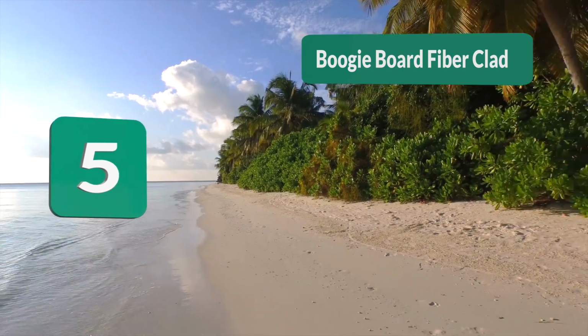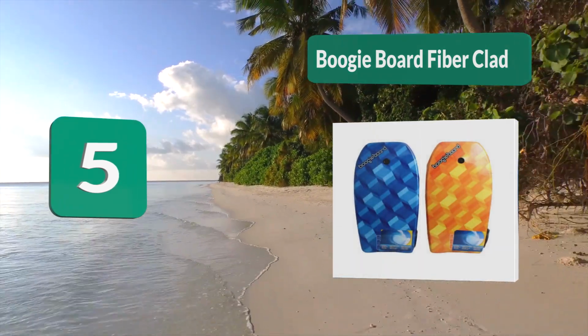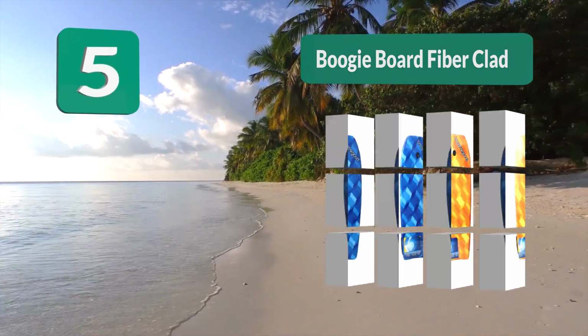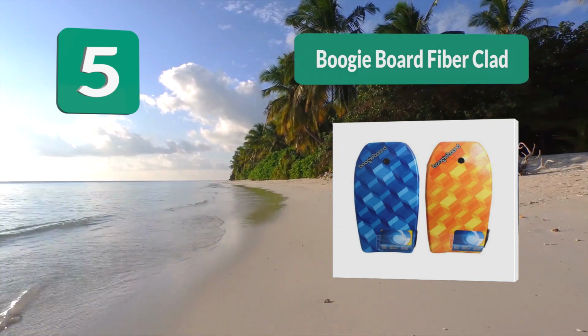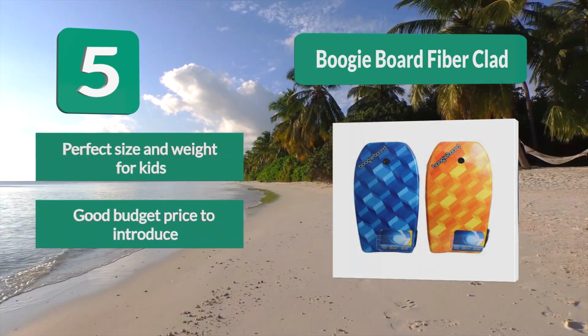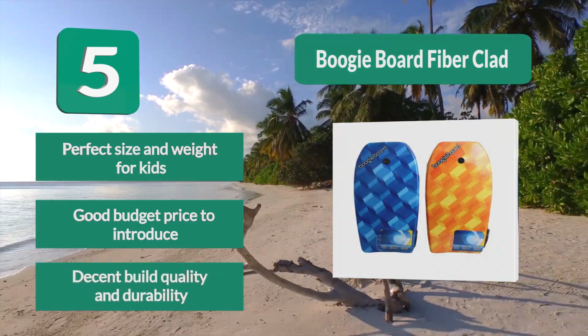Number 5. Boogie Board Fiber Clad. This looks similar to the cheapies you will see at beachside stores, but this board has a better and more durable build than you will find on the styrofoam boards. This bodyboard is made from high-density EPS foam that will make it more rigid and resistant to breaking than the styrofoam boards. Perfect size and weight for kids. Good budget price to introduce. Decent build quality and durability.